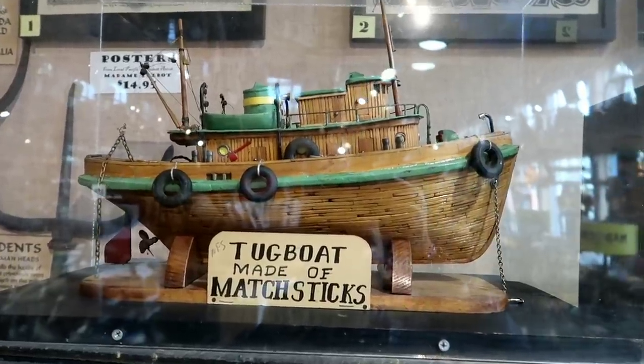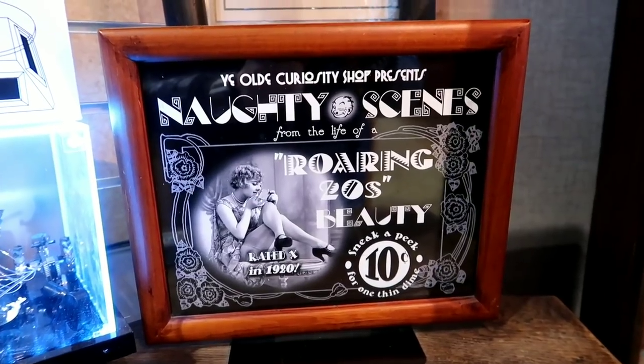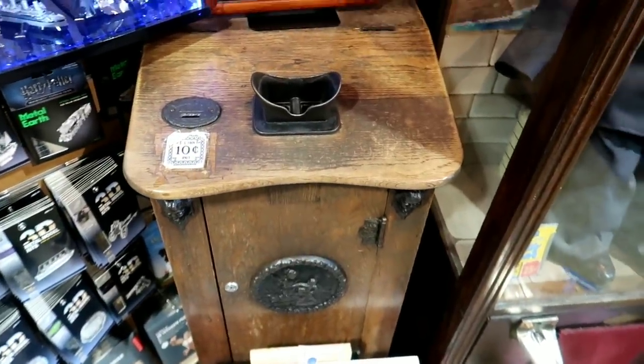Oh, that's cool. A tugboat made of matchsticks. That is pretty rad. Here we have one of those old naughty scenes from the 1920s. Put your 10 cents in there and put your peepers in there. Oh, she's getting out of the bath. Uh-oh.